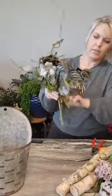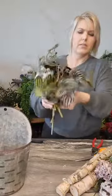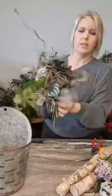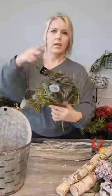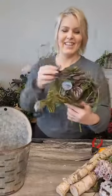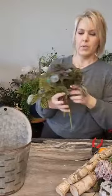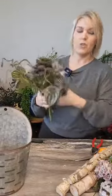I'm just kind of using some of the wire to secure it, and then I'm going to use the rest of it sticking out like this, because see how it just becomes extra. Extra's good, right? There we go. So my concept is pretty simple. Add some more stuff, drop it back in the wall pot.